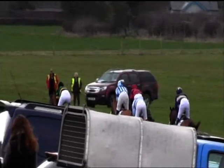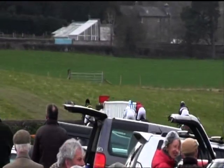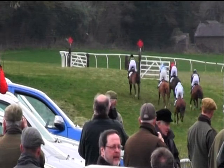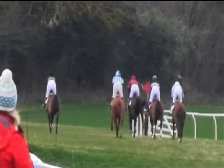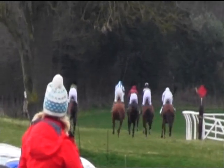We're safely over that third fence. Pretty short run to fence number 4, where on the inside we've got the Magherally Man, on the outside Irish Guard, then Tony, Lifelong and Chestnut Annie. So they race up to this far bend and swing right-handed.